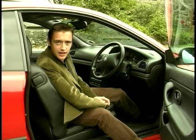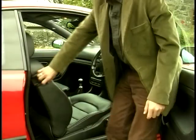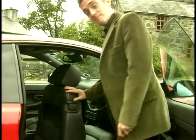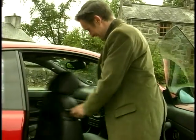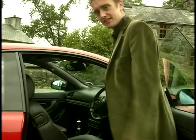There's room in the back of the car for 2 proper grown-ups, and there's a really neat trick for getting them in and out. Forward and back, and forward and back. I'm sure I could break it eventually, but it would probably take me ages.